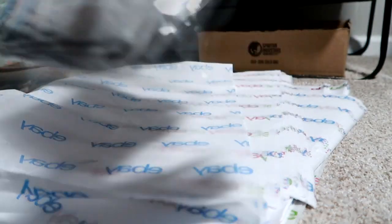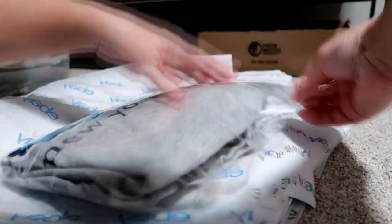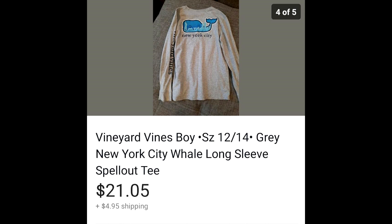But anyways, my son outgrew this shirt, and I resell all of his clothing that's in good shape. This was in excellent condition. We don't put any of our clothes in the dryer, so they're always true to size, and I definitely disclose any flaws. This sold for $21.05 and the buyer paid the shipping.